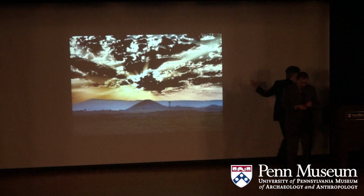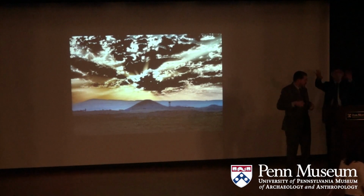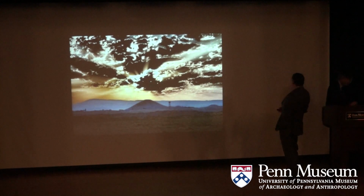This image of Midas Mound at sunrise is intended to look religious and to show the power of the Phrygian community and the Phrygian kingdom, which still overshadows much of what we do.